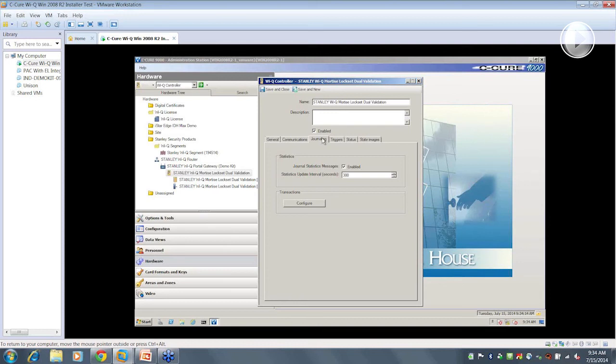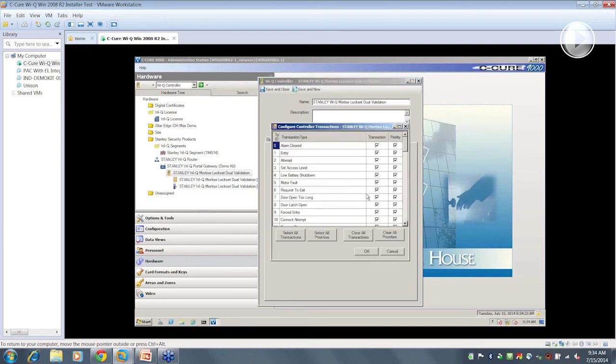We understand that journaling and transactions coming into a system can definitely burden an application. So under journaling, we have the ability to configure all the different events that come in from the lock sets, prioritize them, meaning that as this event happens, I want my lock to wake up and send the event off. Or can I just queue that information in the lock set so that the next time it beacons in, it can send that information all in at once.